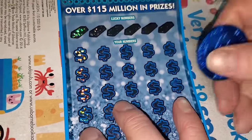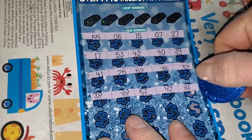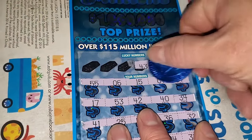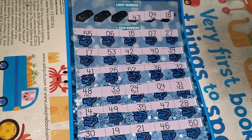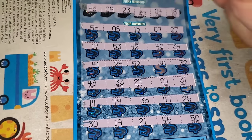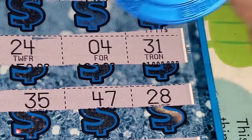Here we go, let's find a multiplier. Now let's find a 10x or a 20x. How about that? Let's be specific. Nope, no multipliers. 418, 43. No. 923, 45. It was 4, and I almost missed it. All right, 4. Yeah, it looks like another 20.